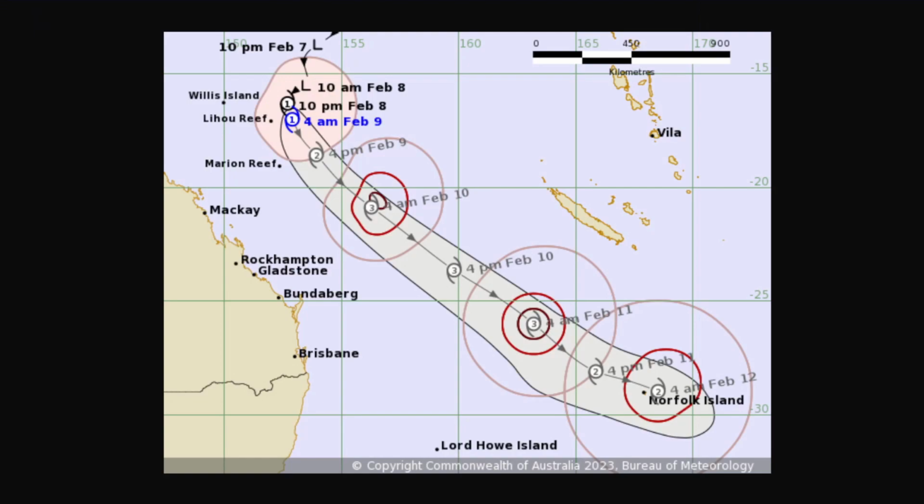This forecast does not go out to New Zealand, but in New Zealand, again, the main impacts are going to be wind, rainfall, and potentially storm surge. I know we don't typically think of storm surge in extratropical cyclones, but we could certainly have that in New Zealand, I'm sorry.